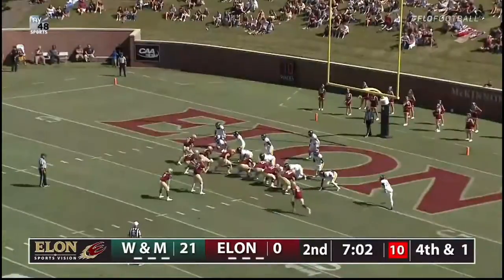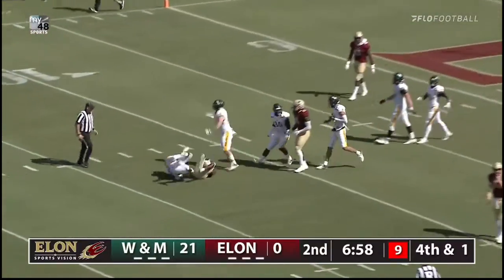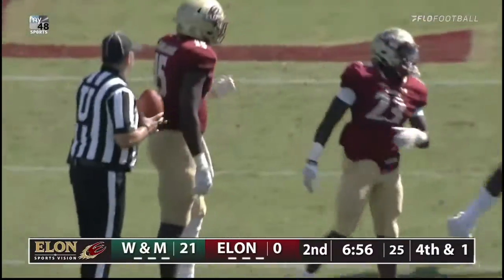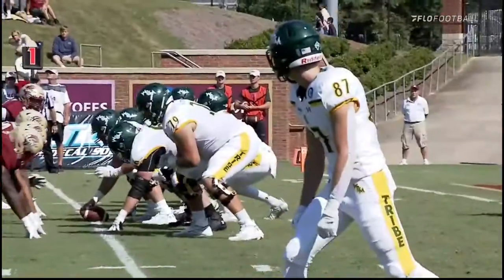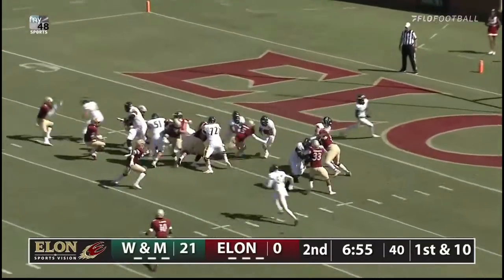Stacked to the left. Snap, motion pitch to Moyer, and nowhere to go. William and Mary stops Elon on a 4th and goal opportunity from the 1-yard line in the 2nd quarter with Matt Krause and Marilyn Payne, our entire Elon Sports Vision crew.